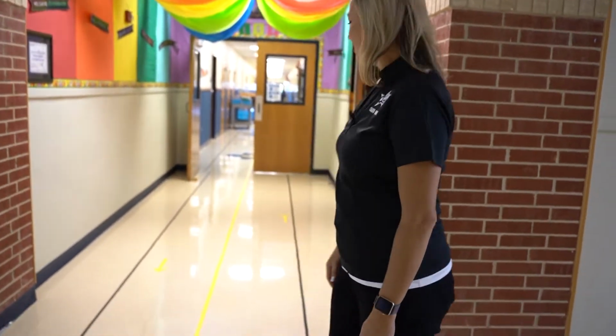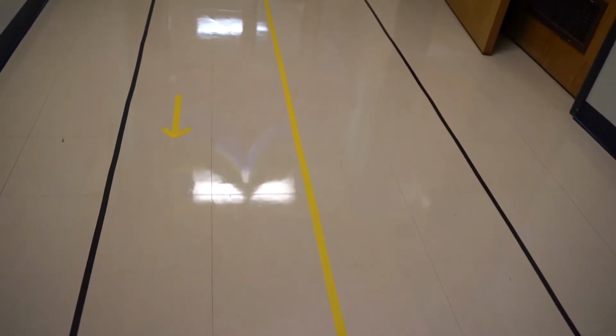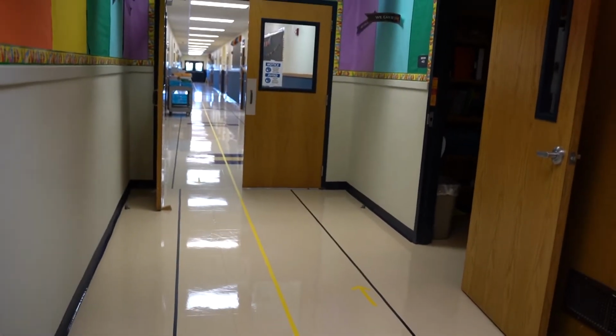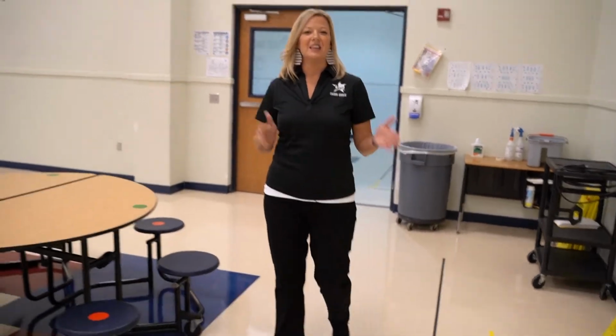As we transition from class to the cafeteria to pick up our lunches, our students are accustomed to walking on the black line. The squares also allow our students to be socially distant by counting the squares in between, and the yellow lines indicate traffic flow patterns. Students will walk on the right side of the building, and their teachers will encourage them to stay apart so that they're safe.